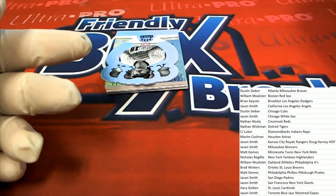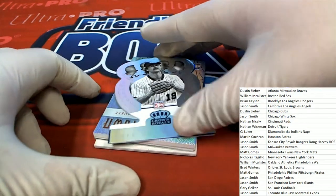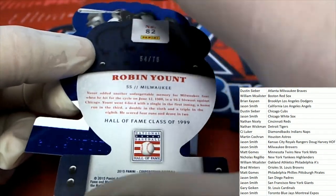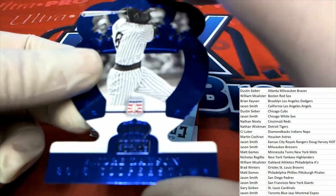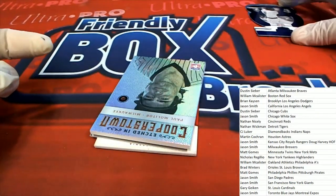Nice. Robin Yount. That's going to be a parallel. 54/75 for the Milwaukee Brewers owner. Nice one. Congratulations, Jason. And then right behind it is the Hawk. And Andre Dawson, blue foil parallel. 22/25 for the Cubs owner, Dustin. So two really nice parallels there.